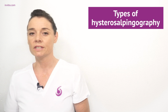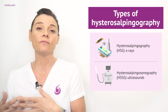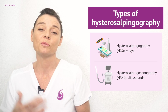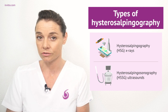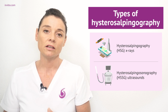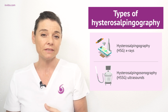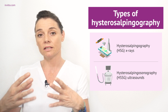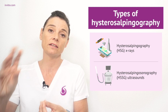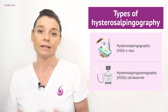Depending on your particular fertility clinic and the equipment and technology they have available, there is a further technique these days called hysterosalpingosonography, which, as the name suggests, uses ultrasound instead of an X-ray machine in order to do this process. Using the specialist ultrasound equipment, a special liquid or perhaps even a foam may be inserted into the uterus via the cannula, and then the progress of this is studied using a transvaginal ultrasound. However, this is not readily available in all clinics.